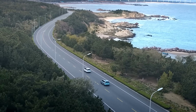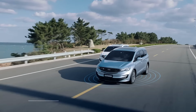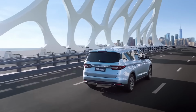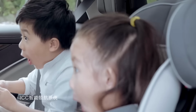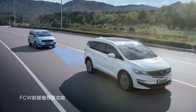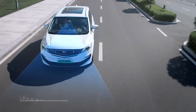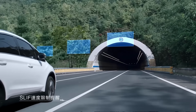Perhaps the biggest selling point, however, is the availability of Geely's 360-degree security identification zone advanced driving assistant technologies that give the JiaJi Level 2 semi-autonomous driving. The system bundles a whole bunch of safety technology, including intelligent cruise control, adaptive cruise control, lane keep assist, forward collision warning, autonomous emergency braking, rear cross traffic alert, rear collision warning, blind spot detection, lane change assistant, and speed limit identification.